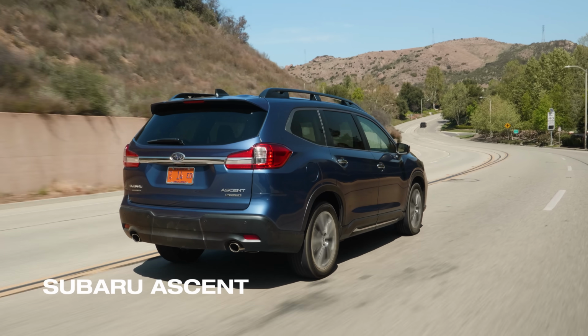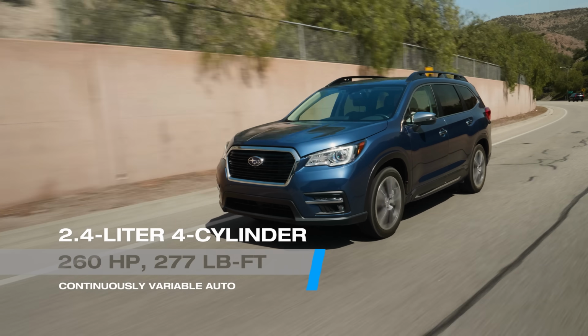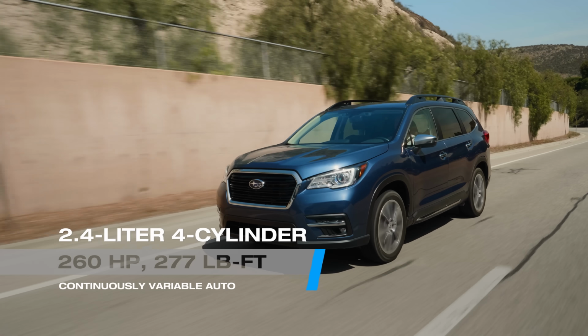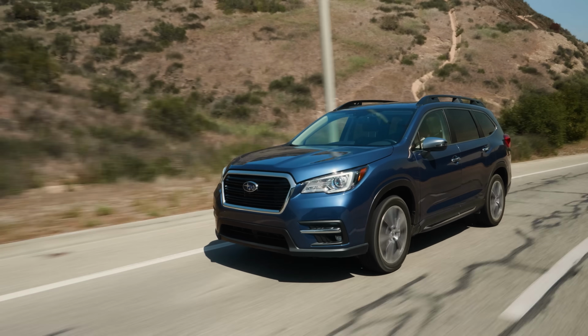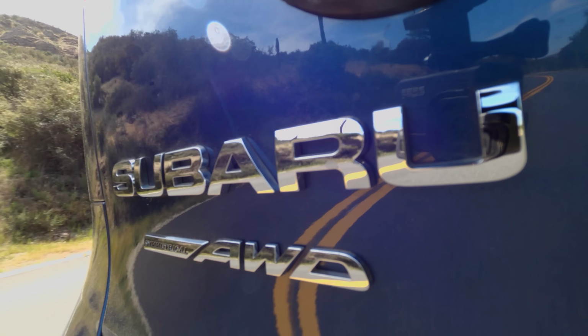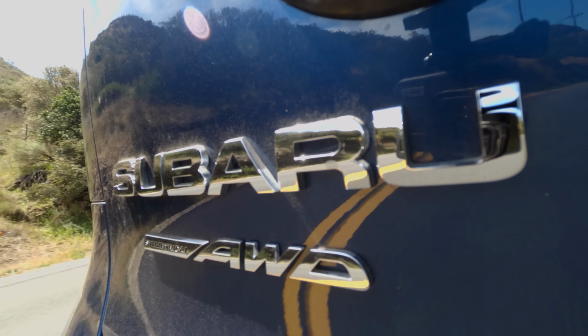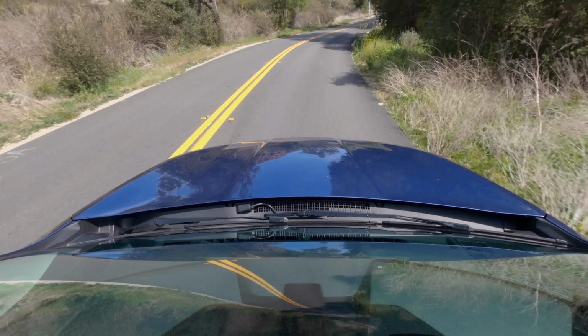As always, the Ascent is an oddball. Its turbocharged 4-cylinder is the smallest engine here, but power isn't the problem. If anything, the pedal is too sensitive off the line. It literally feels jumpy, and it doesn't really smooth out as you go along. And strangely, it seems wider than it is. It's hard to gauge the size of the hood in front.